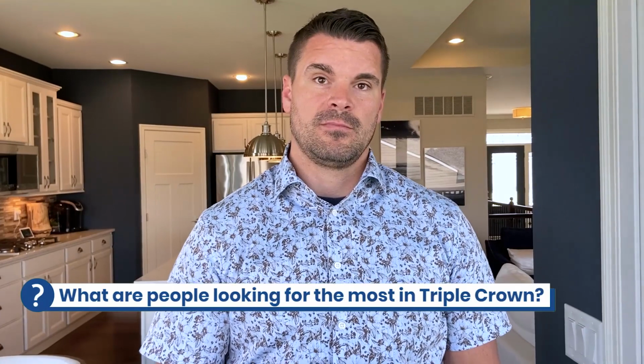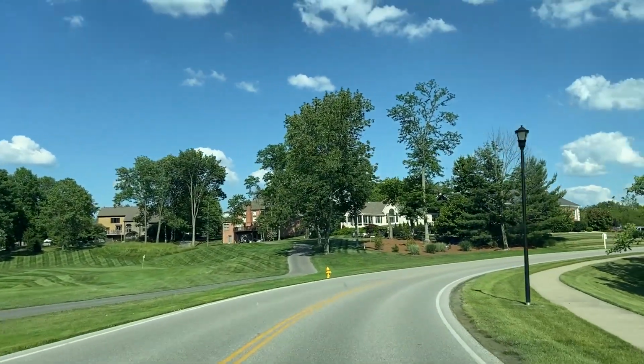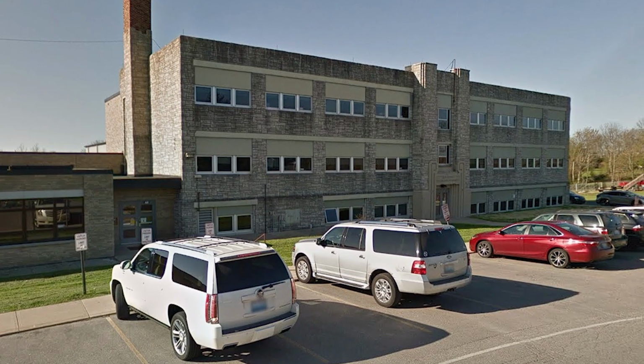If you're someone moving to the Cincinnati area, why would you select Triple Crown? When you see the people who come and buy in Triple Crown, what are they looking for most? People looking here definitely want a family-friendly community. They want to have the same kind of person living around them. There are tons of families that live right here in Triple Crown. They're looking for highly ranked school districts, which this one has: Ryle High School, New Haven Elementary and Gray Middle School, which are all highly ranked on greatschools.org and also on Zillow. That attracts a lot of people as well.